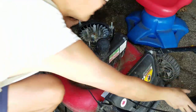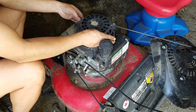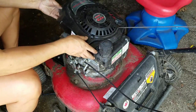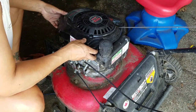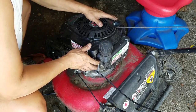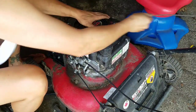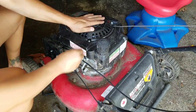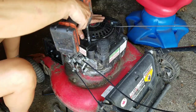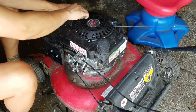Cover just goes on like that. Recoil starter just goes on like that. Top cover just goes on like that. Really easy. I kind of wish they were all like this. It's easy. And it's just three 10mm bolts, nuts on the studs. Super easy, man. I like it.